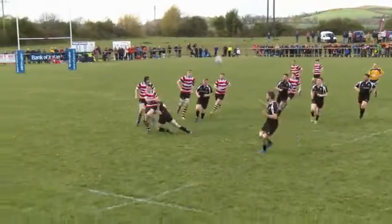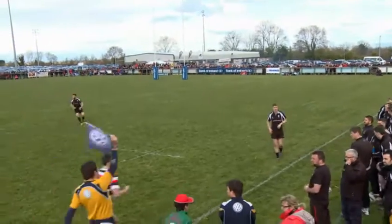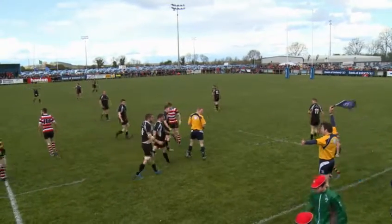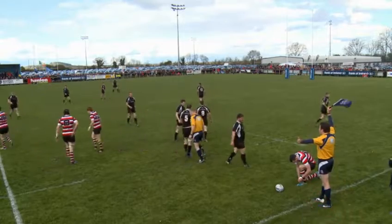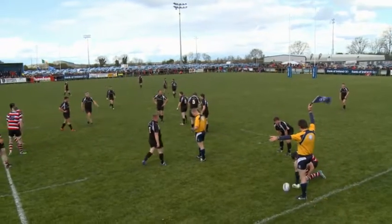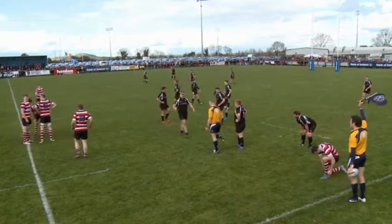Daniel Pym out to Jacob. The ball comes off a Kilkenny hand, I think. Yeah, came off a Kilkenny hand, the clearance. And we have another Kilkenny man suffering from cramp. Wesley Carter went down there. He's back up on his feet now.